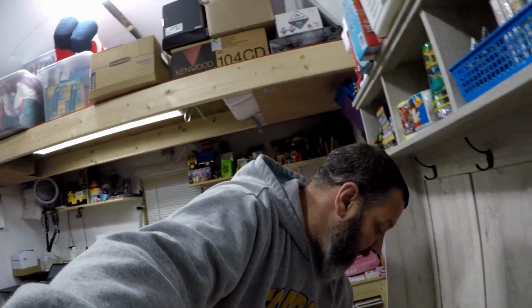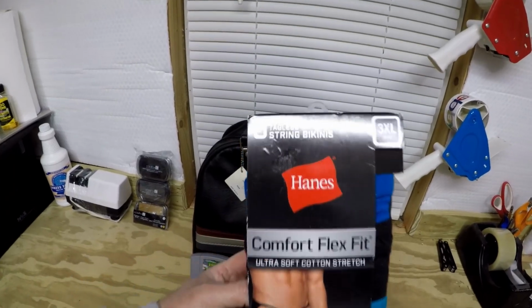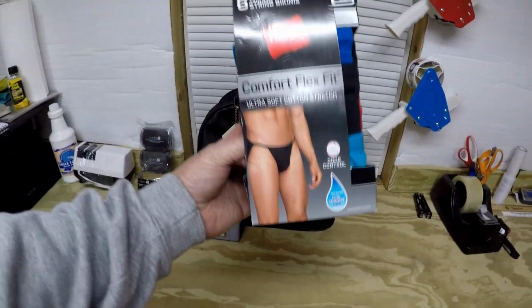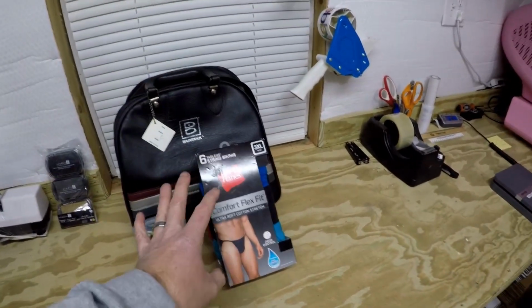Next up, we have a Walmart clearance item. We still have a few of these left. We picked up some socks and underwear a while back, and this was some of the underwear here. Y'all, I don't know who wears these, and maybe somebody watching does, but these are 6 tagless string bikinis, and they are size 3XL, and we paid $1 for that right there. And y'all, these things sell periodically and they are worth keeping in a tote.